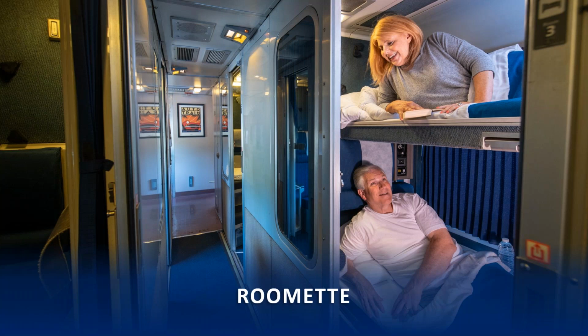You have an attendant that looks after only your carriage of roomettes, will do all of the bed converting for the evening and in the morning whilst you're enjoying breakfast in the dining car, and looks after all of the shared facilities really well. You do also have tea and coffee making facilities just on the left of the picture as well, where you can also get fresh water. So really comfortable way to travel in the roomette.